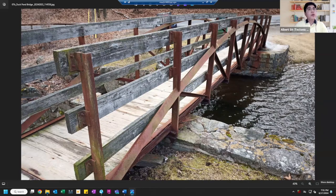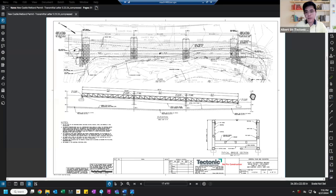And for the proposed replacement of the main bridge, it's going to be a prefabricated truss superstructure supported on reinforced concrete abutments and piers. It will consist of 3 spans of prefabricated steel trusses over 2 concrete abutments on spread footings and 2 intermediate piers on rock socket concrete piles. And then the Duck Pond Bridge will be a single span prefabricated truss similar to the existing truss structure.